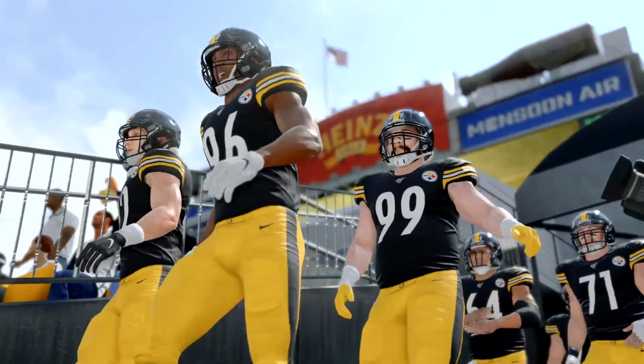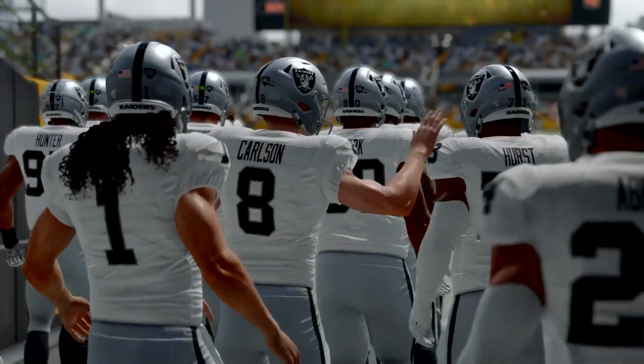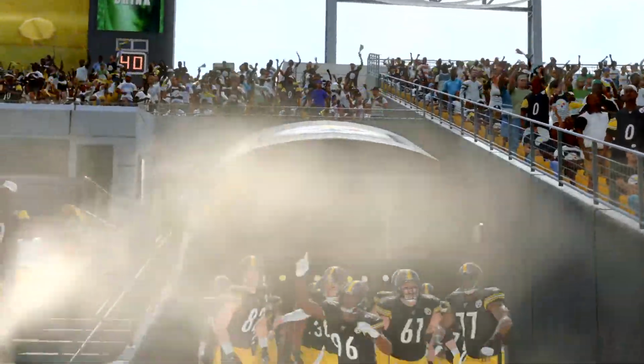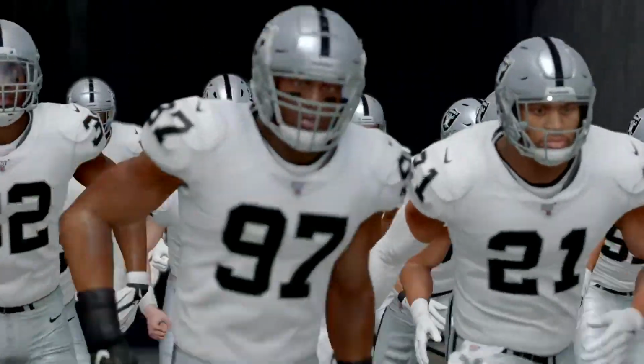Pittsburgh, PA. Nothing like the fanfare of introductions to an NFL game, and that was in evidence a moment ago. Fireworks, pyrotechnics, you name it. This crowd is ready as their guys get set to match up between the Oakland Raiders and the Pittsburgh Steelers.